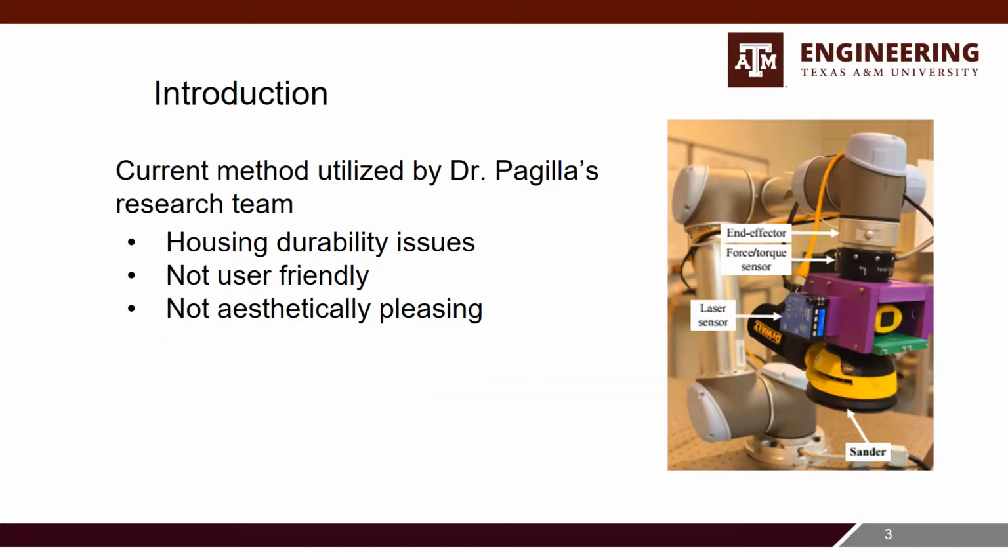Our senior design project was aimed at improving the research capabilities of Dr. Pagilla's lab by providing a means to conduct more controlled experiments concerning surface finishing applications. The current methods used in the lab employ the use of a random orbital sander mounted on a UR5 robotic arm. While this equipment can be used to run simple tests, it does not give the researchers the desired amount of controllability in their experiments.